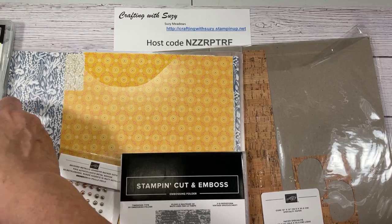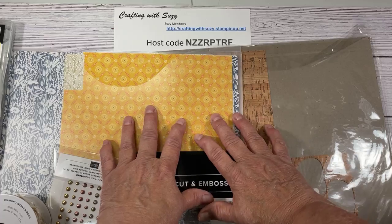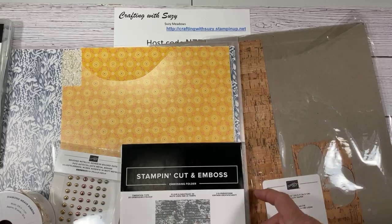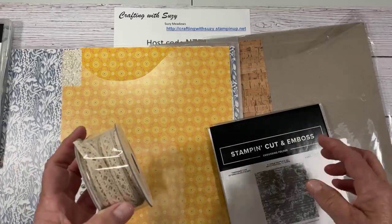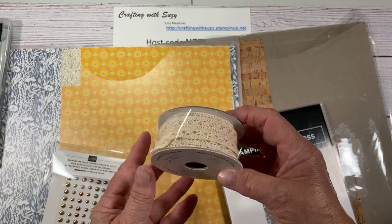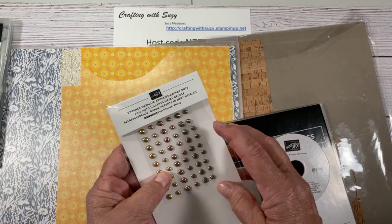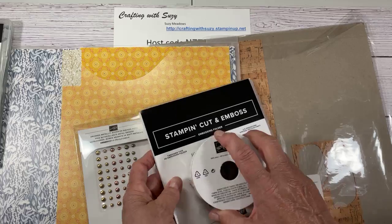Now, I went ahead and purchased the suite. Stampin' Up! offers a few things that you use one code and you can get the paper. You can get this really neat cork specialty paper. You get the Time-Worn 3D embossing folder. You get this pretty diamond weave ribbon, vanilla, and brushed metallic adhesive dots. So you get all of this with one number, and that makes it really nice if you want everything.